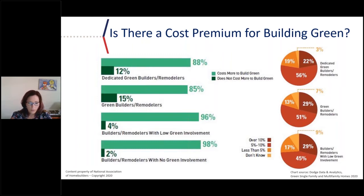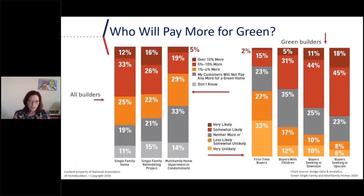Over in the pie charts on the right, I'm showing how much more builders believe it costs to build green. You can see about half who believe it costs more report a 5 to 10% premium, and about a quarter believe it costs more than 10% to build green. So the general consensus is that builders think green costs more to build.